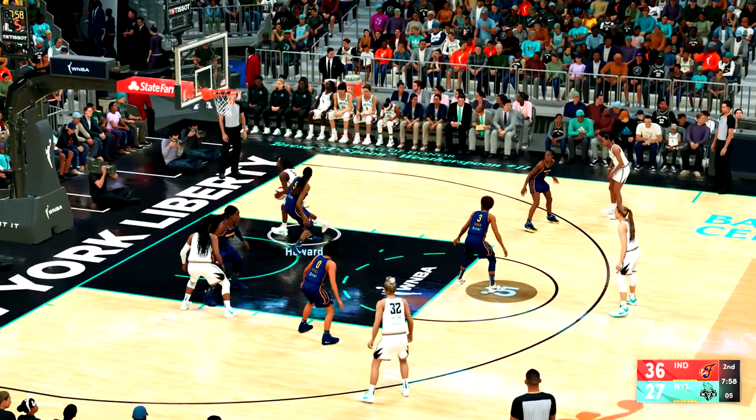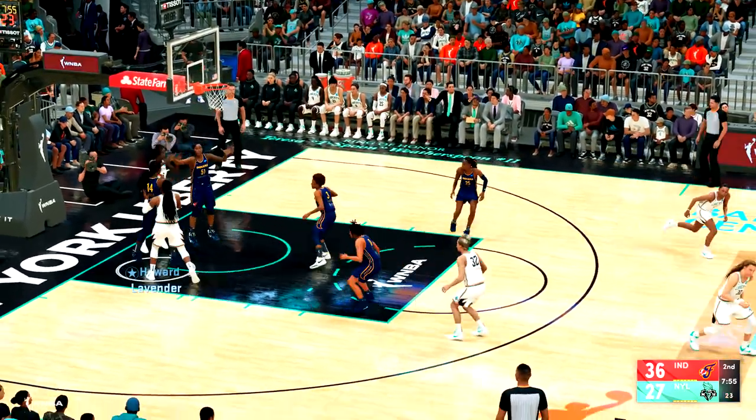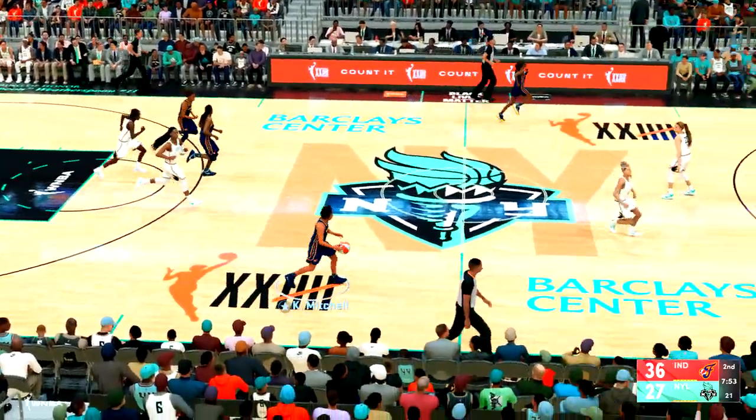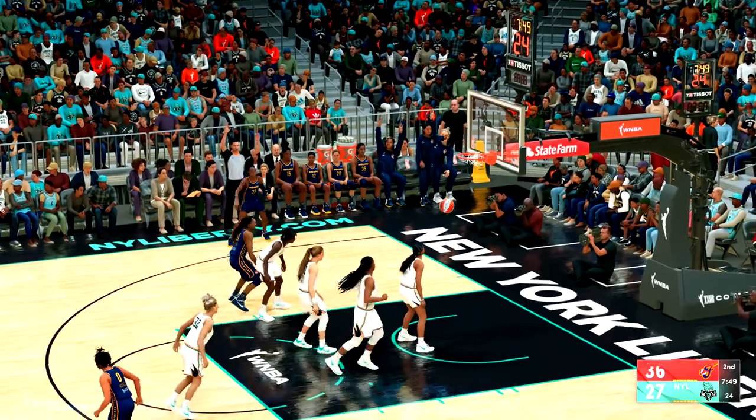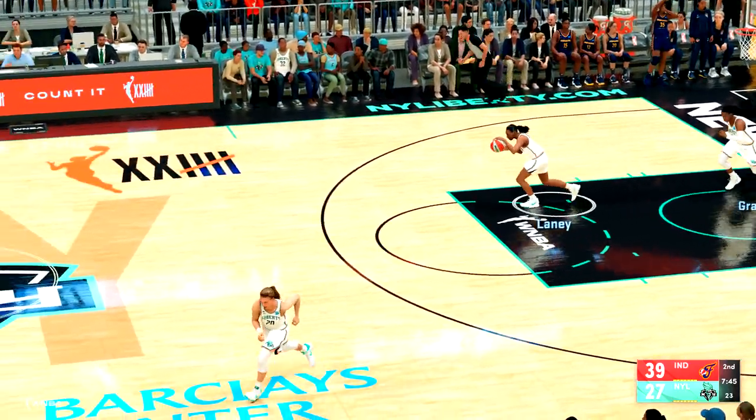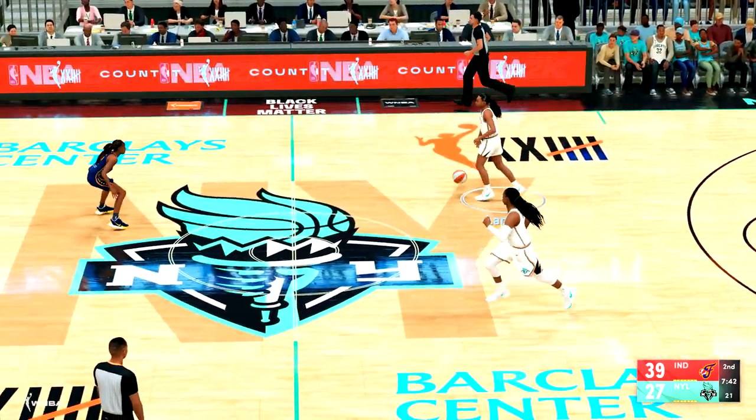Howard inside. Breland defending. Howard can't get it to go. Look at the shots you hate to miss. An opportunity and a possession gone. Mitchell's shot's good. And when Mitchell's threes are falling, she's nearly unguardable. There's just so much you have to account for.